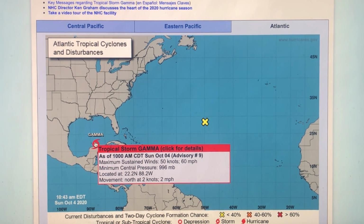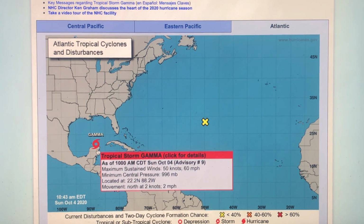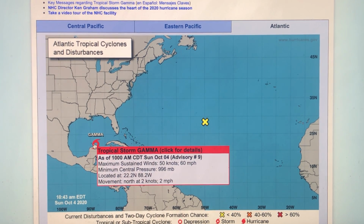It is now at 60 miles per hour. Pressure's at 996 millibars, and it's moving north at only 2 miles an hour. It's moving very slowly, so it's a big problem. Thankfully, it's not as big a problem as it could have been if it was moving extremely slowly like that over the Yucatan. But still, it's moving very slowly.